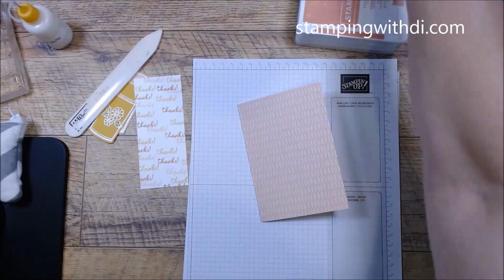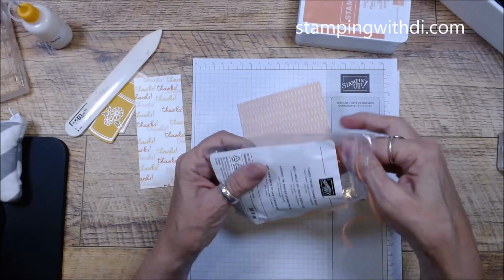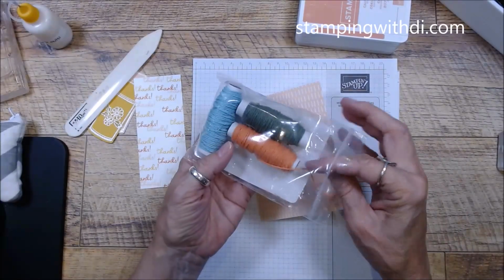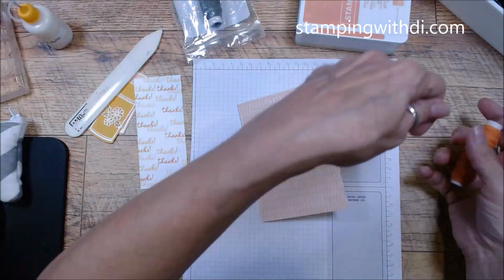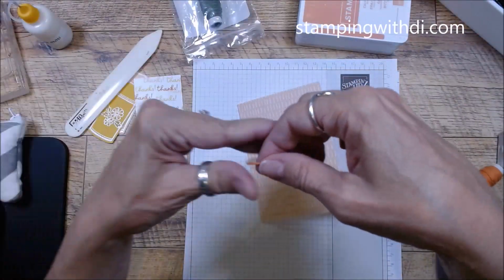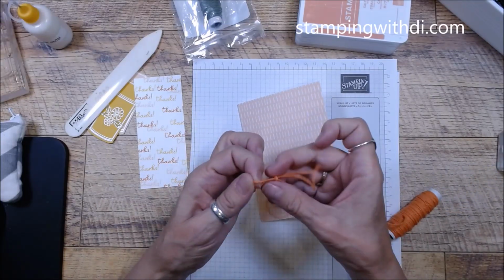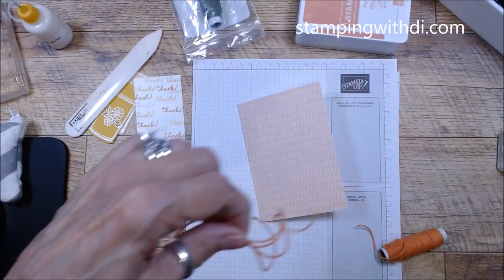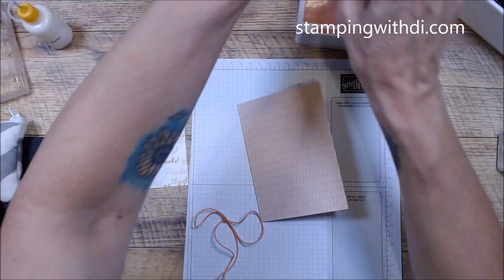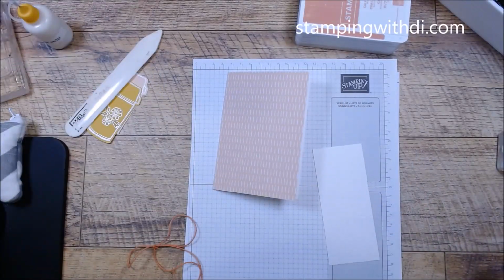Now this is the ribbon that I changed. So it used a different ribbon, and this is just the 3 twine combo pack. So I'm just using this because it looks just as cute. And we're just going to tie a bow, and it's just kind of floppy in the background there. And we're going to put this on with dimensionals.